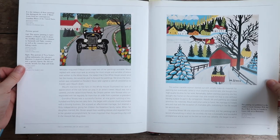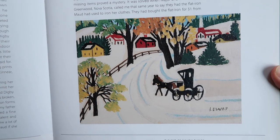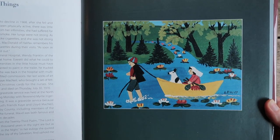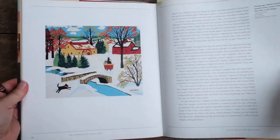I love the fact that she was completely disabled, her hands are just crippled with rheumatoid arthritis. I can't imagine the kind of pain she lived with, and they were very poor. She very well may not have had medication that helped her with that. But those of us that deal with health issues and pain, we know how painting takes you away from that for a while.